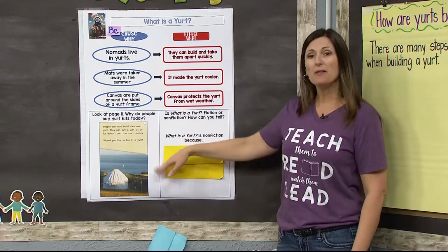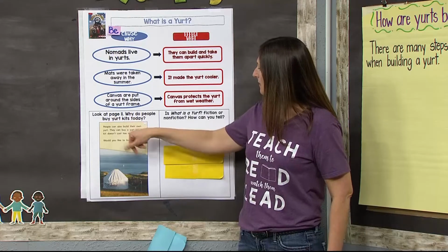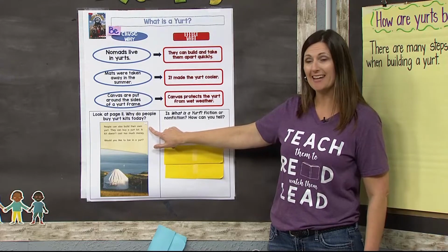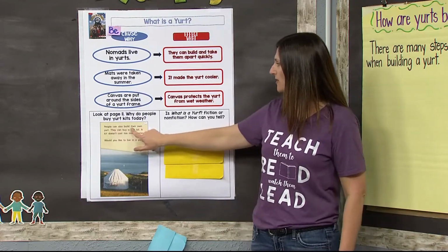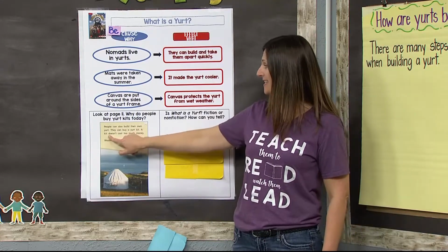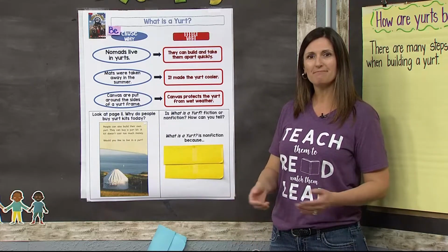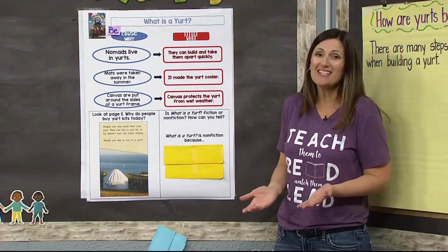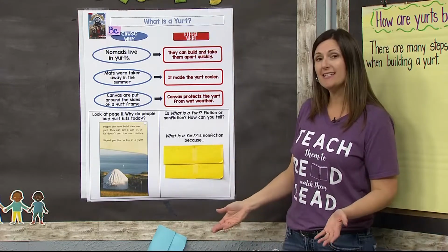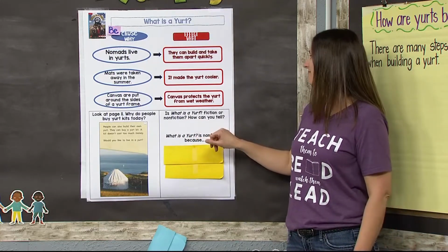Okay, so I have a couple of different questions that are down here. It says, look at page 11, and why do people buy yurt kits today? Now on page 11, it just says people can also build their own yurt. They can buy a yurt kit, and a kit doesn't cost too much money. So why do you think people might buy them? I think you're right too, because it doesn't cost a lot of money. It's something that they can afford to quickly put up and easily take down and have a lot of fun with.